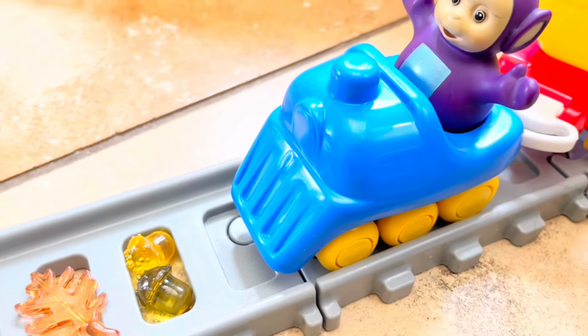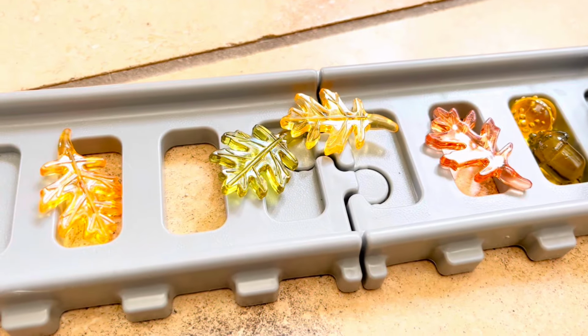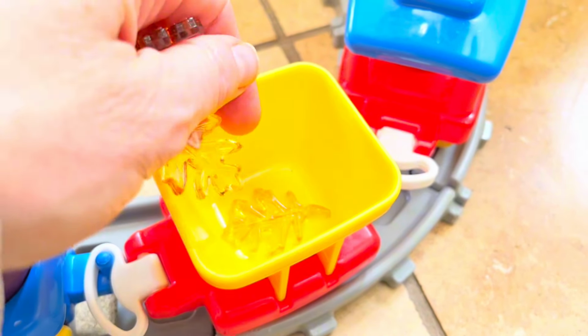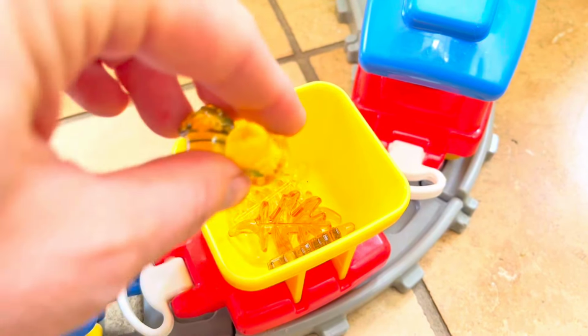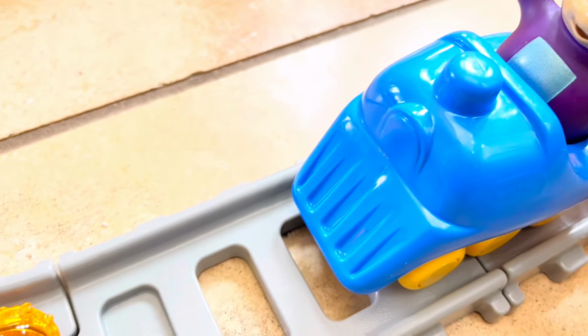Choo-choo! Stop! I see something on the train tracks. I see 2 acorns. And how many leaves are there to clean up? There are 4. Keep going. Choo-choo. Stop.